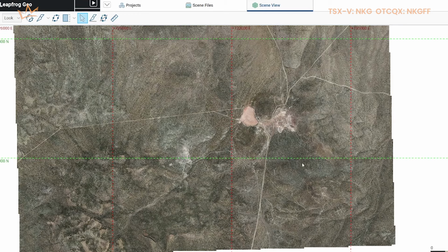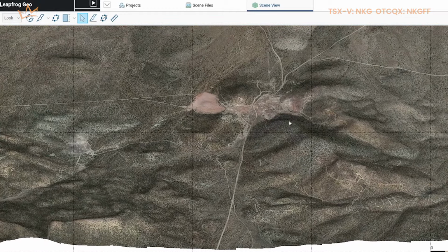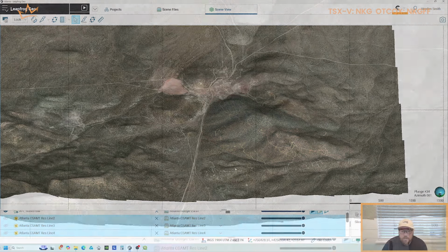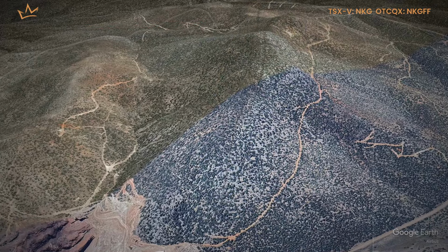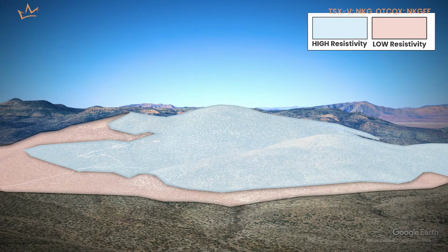The South Quartzite Ridge is this long ridge line that runs just over 2.5 kilometers due south of the Atlanta resource. This has been a previously undrilled target from past operators. You do see some drill roads to the south of the Quartzite Ridge drilled by Kinross and some off to the west, but nothing on the axial plane of this anticlinal fold, which is something that we've discovered potentially being a really important source of mineralization for the Quartzite Ridge.